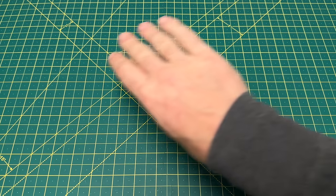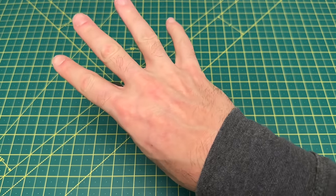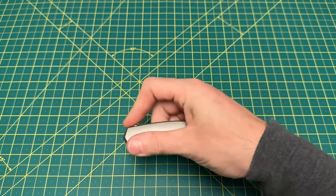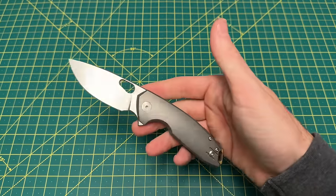And now we are going back to GiantMouse. And we're going to talk about the GiantMouse that just had every part of me loving this knife. This is the GiantMouse Knives Ace Tribeca.